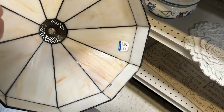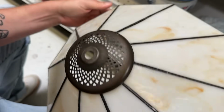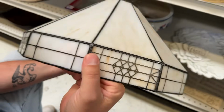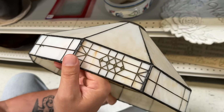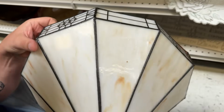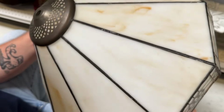Do you think that would work with the lamp that we got? It needs a stained glass shade. It's only $12.99. I don't know. It might not be long enough, but we should definitely get it either way. This looks more like a table lamp size, but we have so many lamps without shades back at the shop. I am sure we'll find something for it. Someday we'll find something cool that it could go with.